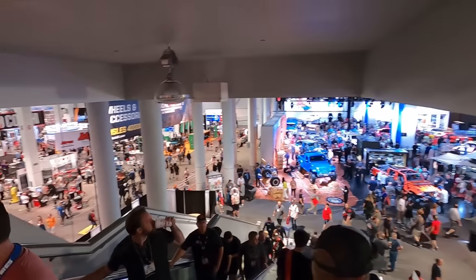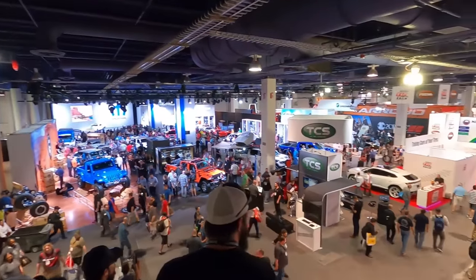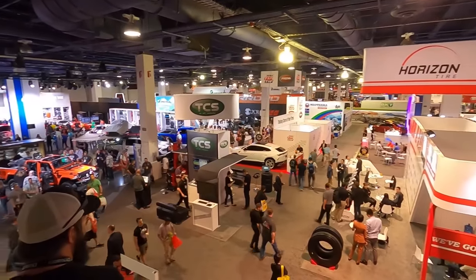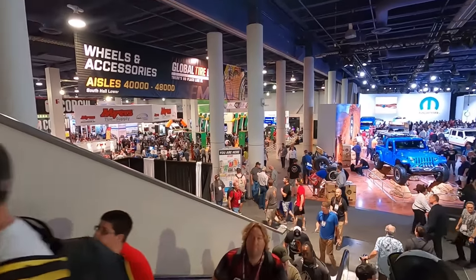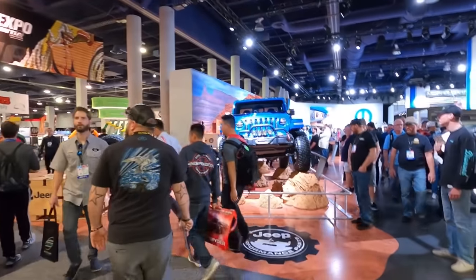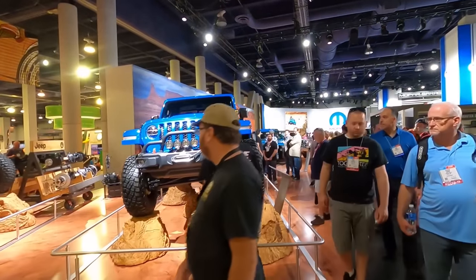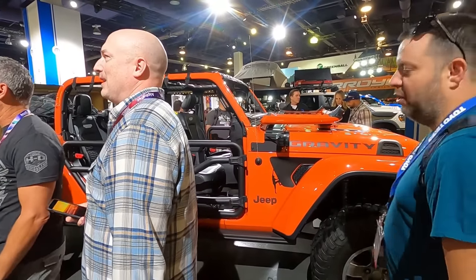All right, so we are on the upper levels, and now we are gonna go down to the lower level. I know there's a lot of tires and stuff like that. Let's see what happens. Dude, this show is like, prepare to walk for days. I mean, we're talking about a big boy show. Let's go see some. So we got the Jeeps here. This is the actual Jeep.